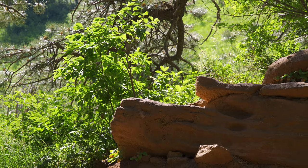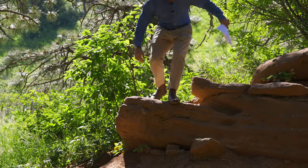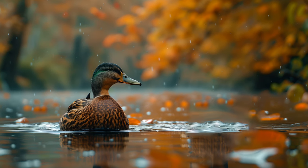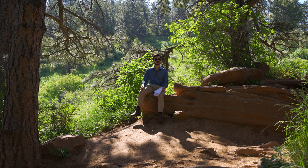Our next company is not named after the pinnacle icon of the post-war American military industrial complex, and that is because, my friends, our next company is Meerman, which sounds more like a duck to me than a war machine. So you've got your mallard duck and you've got your Meerman duck. I don't know, am I just mentally ill?